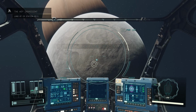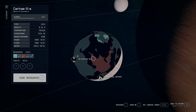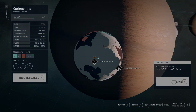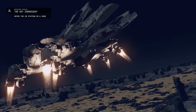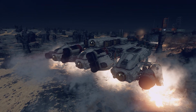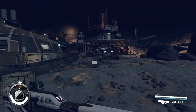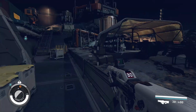Alright, let's scan the planet, and land on CM station RC1. Landing now. Let's go. Extreme ambient cold. Okay, we should not stay outside for long then.